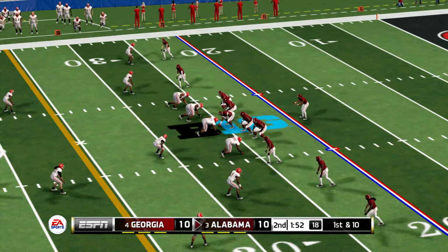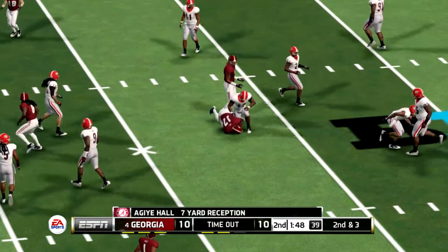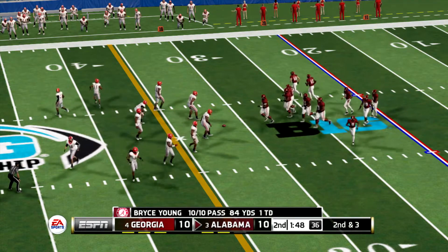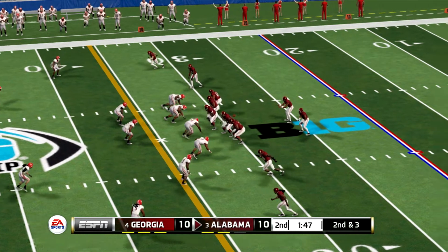In the shotgun and 5 wide out. Completes it, but he can't shake the defense. 7 yards there. Good decision here. Nice dump off. It's only 7 yards, but the offense will take that play every time. Second down, and they're going to need about 3 yards to pick up the first down.